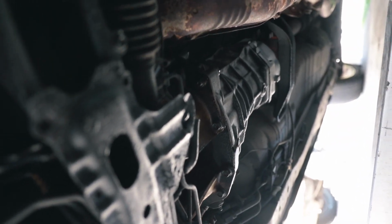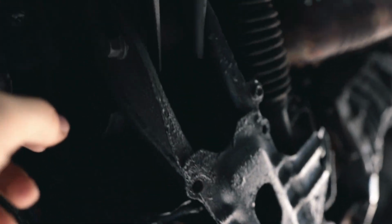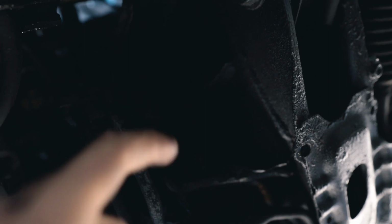So we're going to unbolt the steering rack so the steering rack can stay where it is. We're going to unbolt the control arms, and then we've got 2 bolts up here to the chassis as well as the motor mounts, and then the subframe should come down.